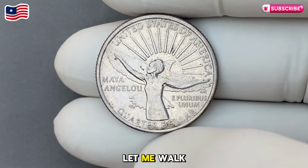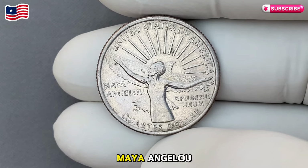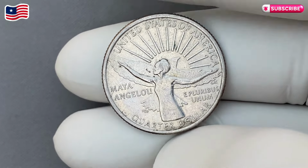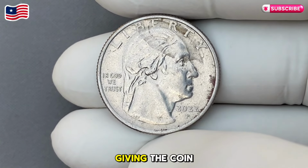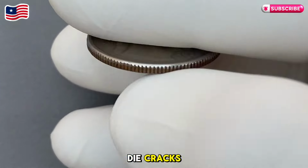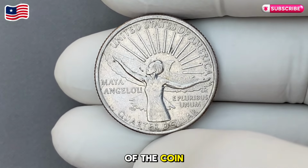Let me walk you through some of the types of errors people have been discovering on the 2022 Maya Angelou quarters. There are doubled dies, where parts of the design, like the rays of sunlight or the feathers of the bird, appear slightly doubled, giving the coin a shadowed or 3D look. Then there are die cracks, where raised lines appear like lightning bolts across the surface of the coin.